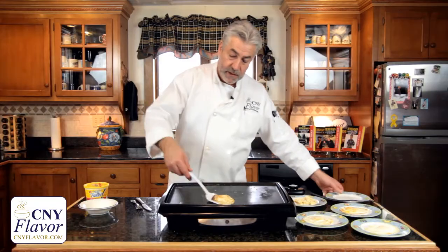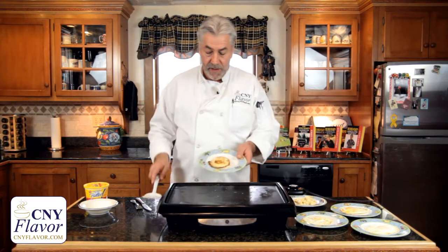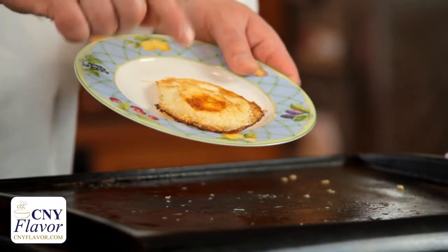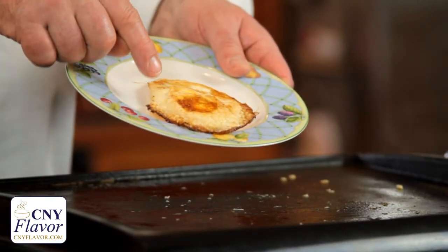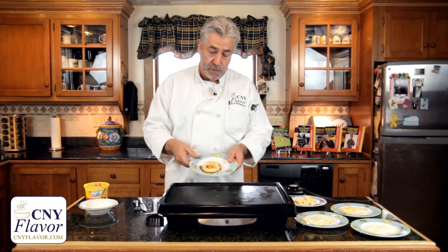Okay, my last but not least fried egg. I want you to see this here. Now, I did not break the yolk. I cooked this with the yolk intact. It's just a different cooking process than breaking the yolk and cooking it a lot quicker.